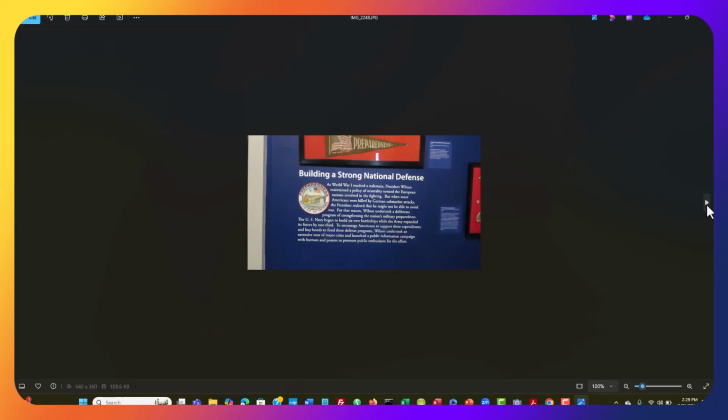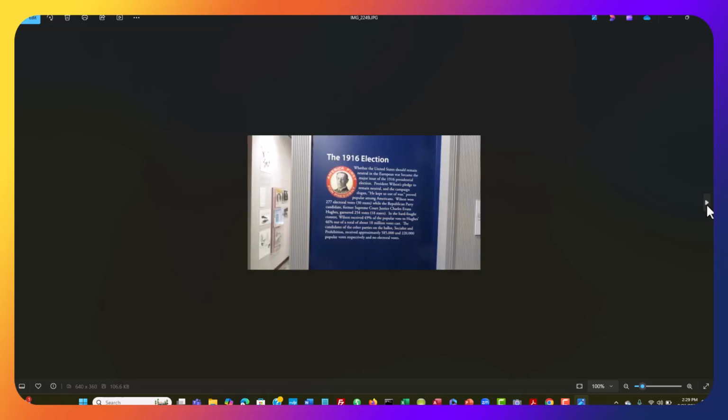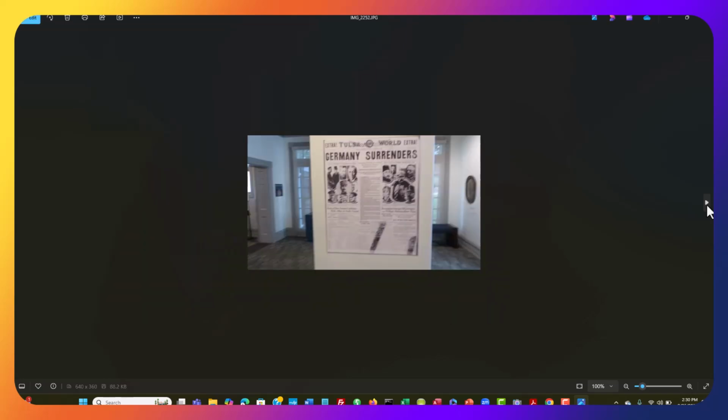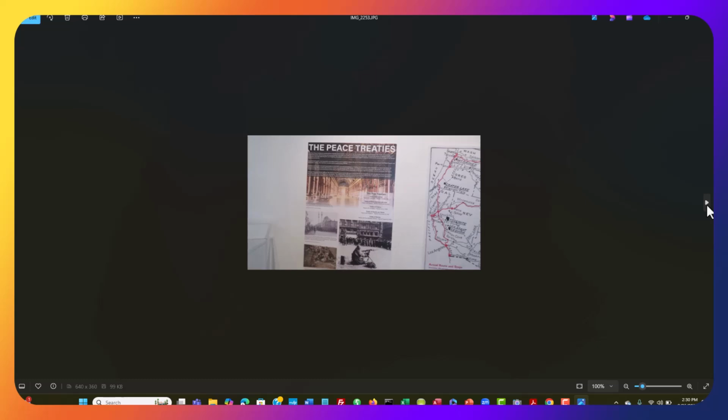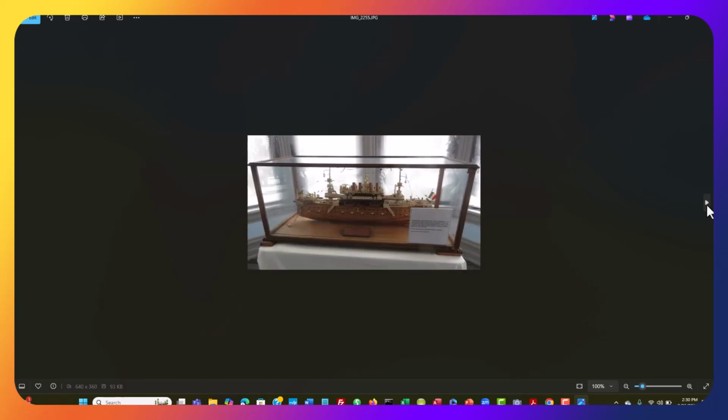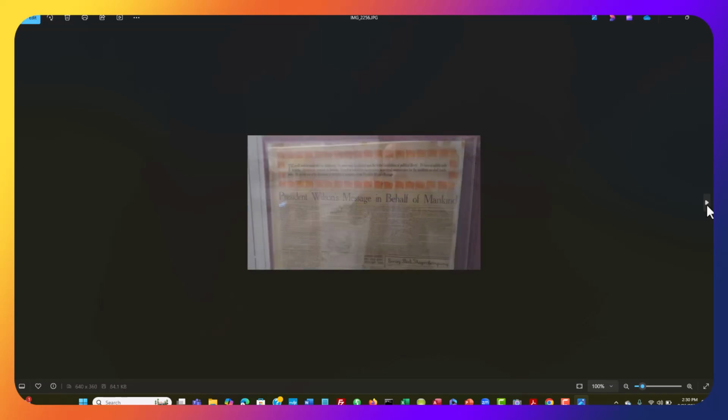But Wilson started out by being very progressive, then building a strong national defense. The 1916 election, that was before we got into the war in 1917, and then the influenza pandemic right at the end of the war in 1918. The 14 points that you learn in high school, the peace treaties, what a phone looked like then, a battleship.